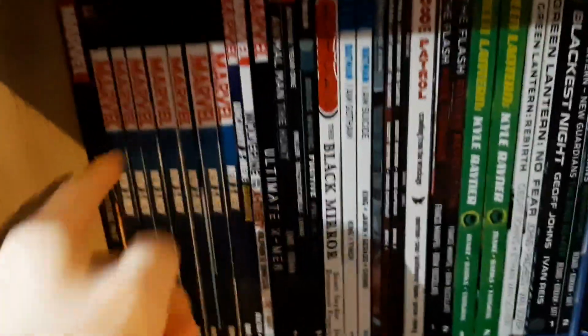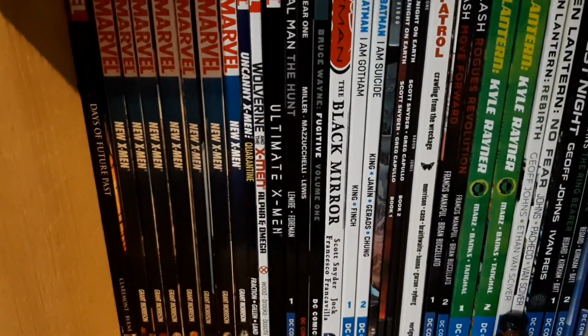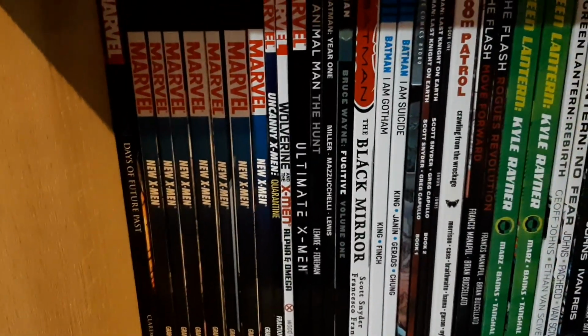X-Men Days of Future Past, that's obviously essential and classic. This is the Grant Morrison run of X-Men, which I like a lot. Uncanny X-Men Quarantine by Matt Fraction. Wolverine in the X-Men Alpha and Omega. I haven't read that yet. I just got that the other day.